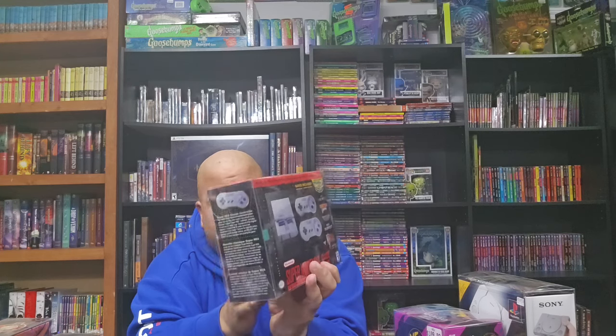Yes, we do have the Super NES Classic as well. As you can see right here. So, it's a super retro blast from the past, with the return of the all-time fan favorite Super Nintendo Entertainment System. This mini-sized Super NES Classic Edition system is packed with over 20 pre-installed classic Super Nintendo Entertainment System games from the 90s, fully loaded and ready to play using the original style Super NES Classic controllers.